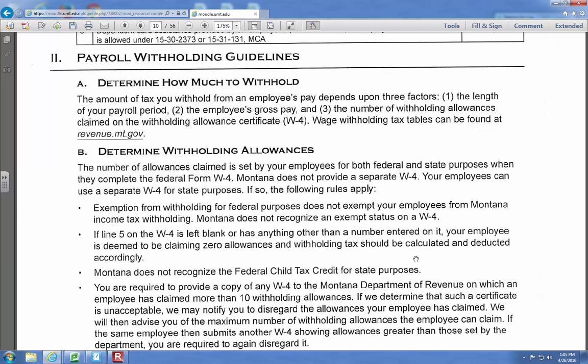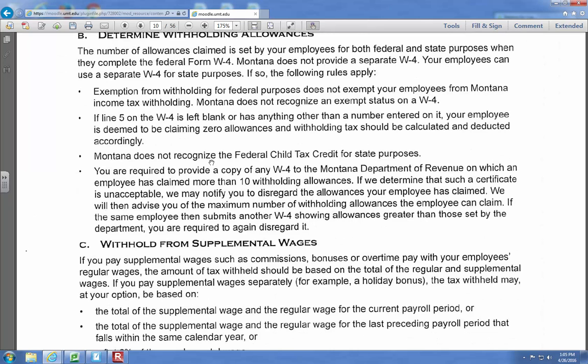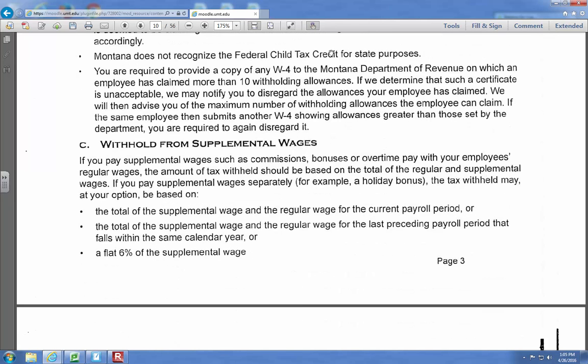You went to the wage bracket if they made under 80 grand a year, right? If they made more than 80 grand a year or were paid on some weird schedule, we went to the percentage of withholding, right? So it works exactly the same with Montana, except you don't have different charts for single and married. That's the big difference. So here it basically just tells you what I just said. You use W-4. What about those supplemental wages? Remember those? What are those?